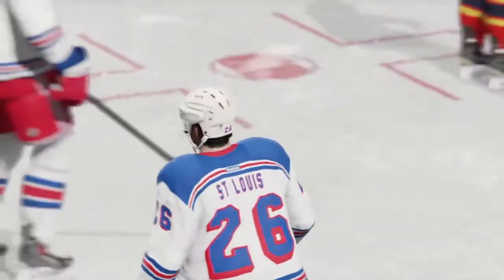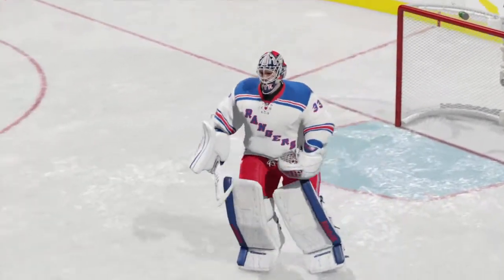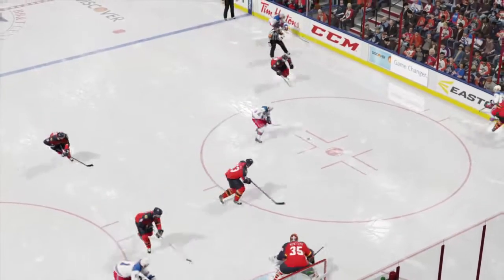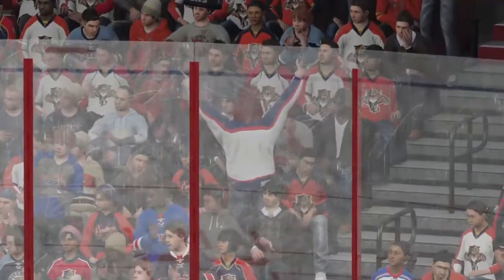20 minutes have now been played. The Rangers own a 2-0 lead. And we turn to the shots on goal in the first. 9 for Florida and 7 for the New York Rangers.